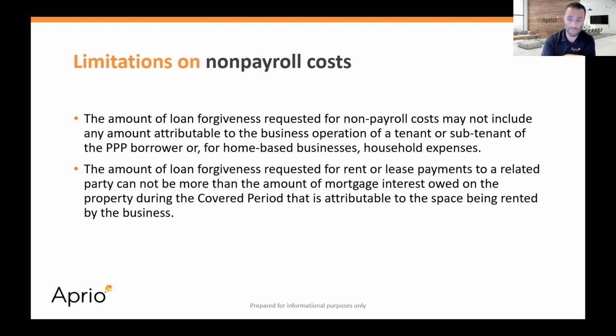We think about home-based businesses and household expenses. The key item here, and I made this comment as we were flipping into the slide, is ensuring that we can document and support the fact that it's for business use if we're including it on a forgiveness request for a business PPP loan, and that we can delineate that appropriately when utilizing those costs.